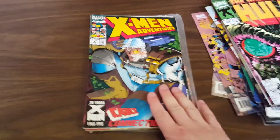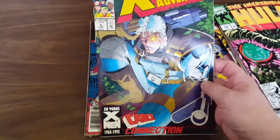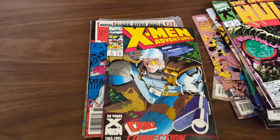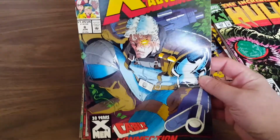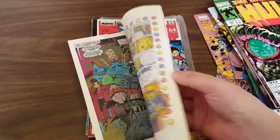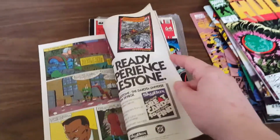X-Men Adventures. This is the X-Men book based off the cartoon series. I just really, really liked this cover. I thought it was cool. I never liked what they did with Cable in the cartoon series. I just thought his design was really ugly and it was a little too busy for me. But here it looks much better, just very sleek. You got Cable looking like a badass. And then inside, even the interiors, they made the same design from the show. They just made it look better. So I'm excited to read this.